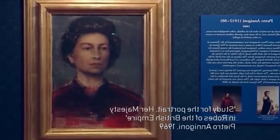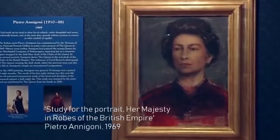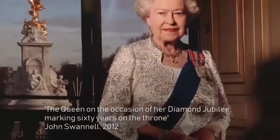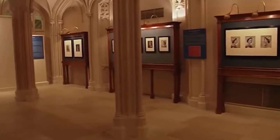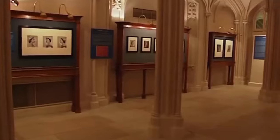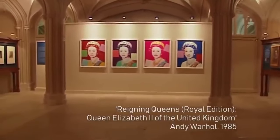A new painting or photo of the Queen has been added to the royal collection at regular points throughout her reign. Each one is a chance to mark the progression of her time on the throne. In amongst the formal portraits have been some surprising works. In 2012, the Queen bought four Andy Warhol prints of her own image for the royal collection. Well, the image of the Queen is probably one of the most powerful and instantly recognisable images in society. I mean, she is immediately familiar.